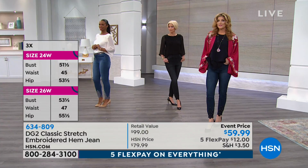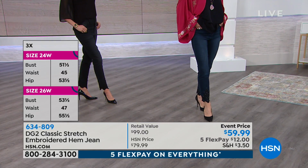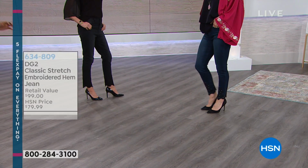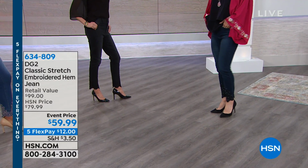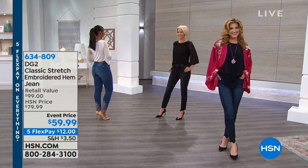And then Renee, how tall are you? 5'9". So when Renee is wearing them, of course, in the indigo color, you can see on all the girls, they're all wearing an average inseam. The tall is getting very limited. And thank you, we have a lot of girls that are joining us.